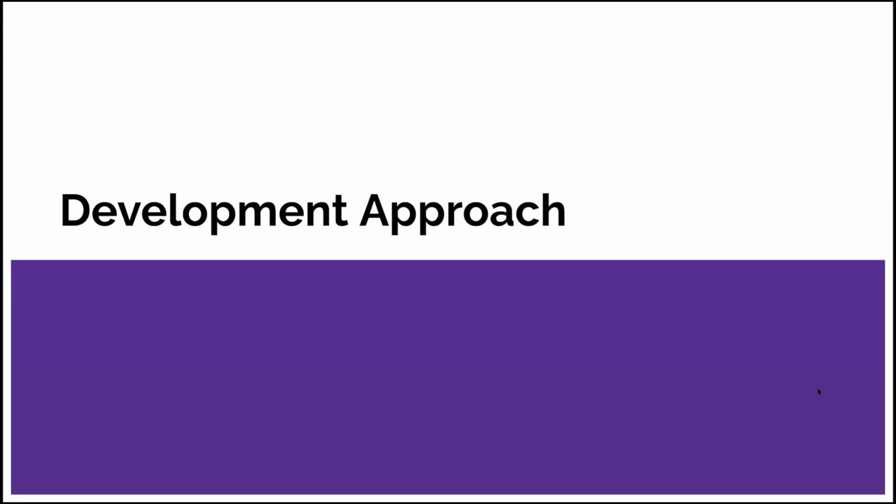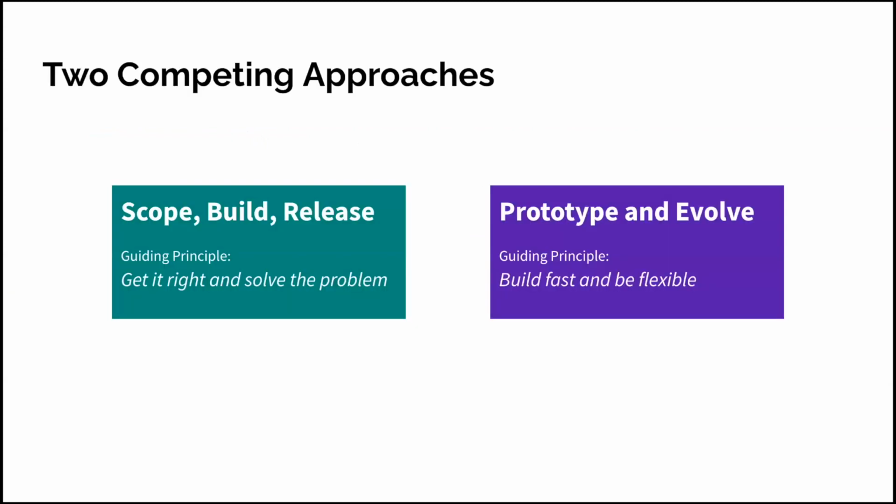Thanks. So if you're working on this, how do you think about the problem of actually developing a tool? And not exactly from the code perspective, but just generally, what should your mindset be? So there's really two. There's scope, build, release, we call it, and prototype and evolve. And these are two very different things. You want to take us to the next one?